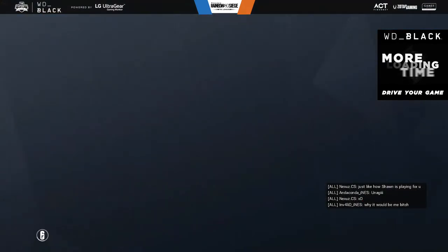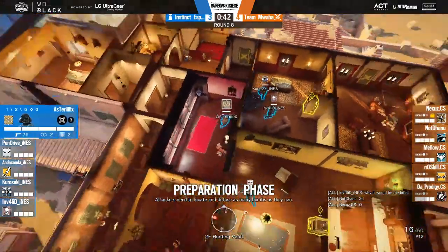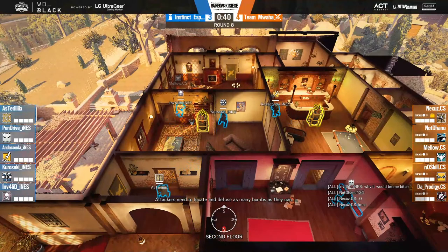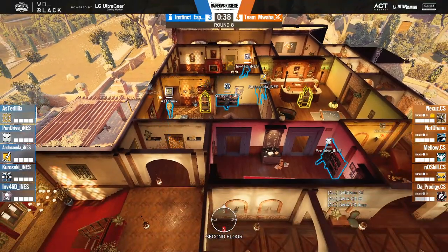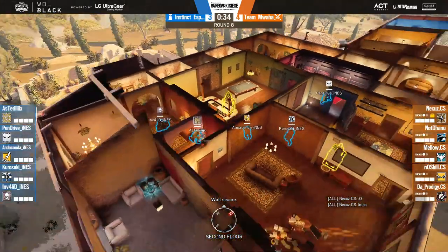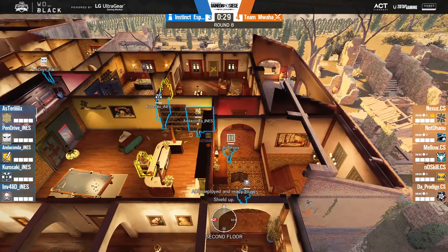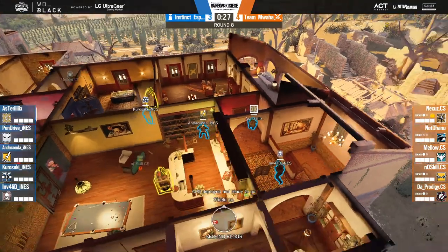And second floor AVG is going to be the site yet again. This time we're going to be seeing a change of operators. We have Pendrive playing as the Vigil instead of the Doc, as Kurosaki will be playing as the Doc instead of the Jaeger, in which we are going to be seeing Asterix playing as the Jaeger instead. I mean, it is quite one of the most important operators to be playing with, the Jaeger and Vumai combo.